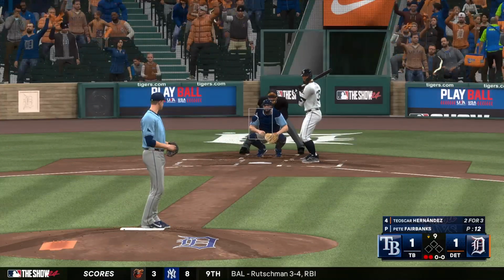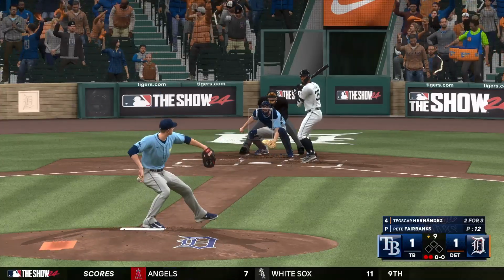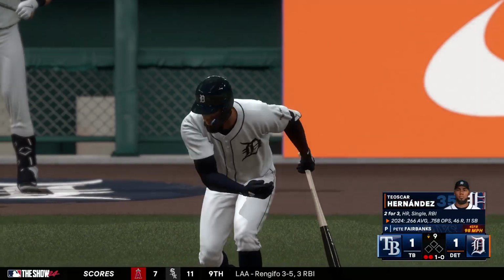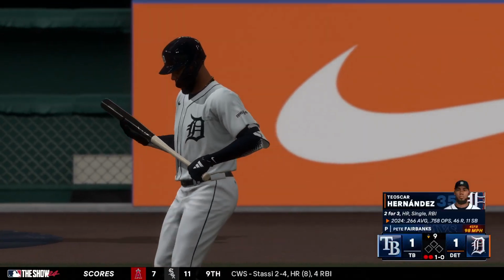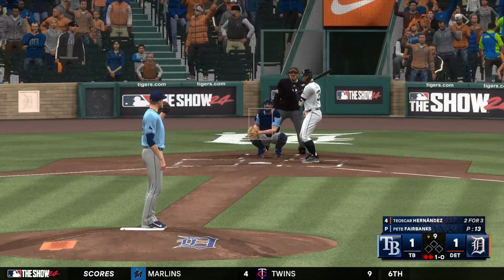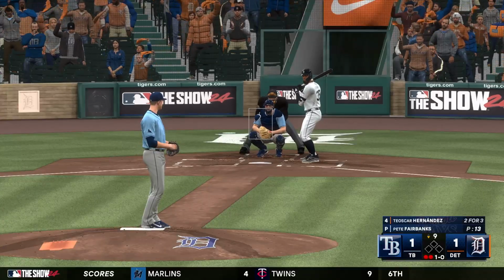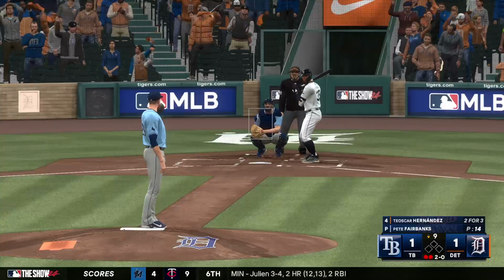And next will be the Tiger cleanup hitter, Teoscar Hernandez. He's already homered here in this one. First pitch, and he just misses. Fairbanks, 30 years old now, and he was a ninth-round draft pick back in 2015. Two down, nobody on. Here in the last half of inning number nine. And that's downstairs and outside.